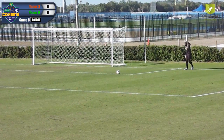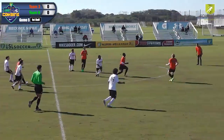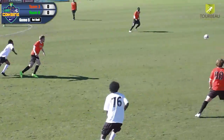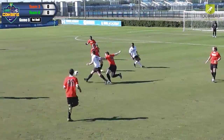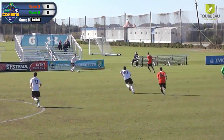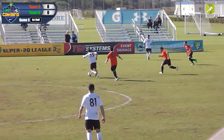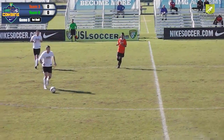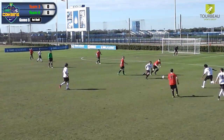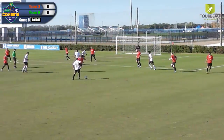Now the goal kick, won by Team 3. Taken back by Kolarak. Now Isaiah Ferguson hands it back to Kolarak. That's Sam Duinink on the near side, trying to get it up to Martins. Brian Graham does get it to Duinink, and now back to Graham.